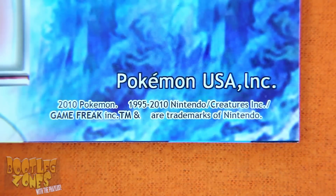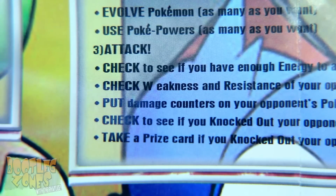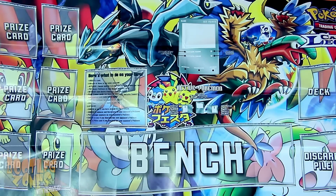I find this little bit here kind of amusing too, that they've got the copyright going to 2010, yet they also included this logo with 2012 on it. Check Weakness, well, that's new. But again, this is a pretty decent card mat if these are the little nitpicks you have to go by to tell it's less than legit.